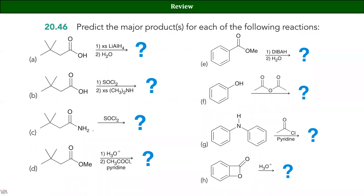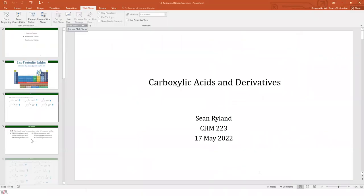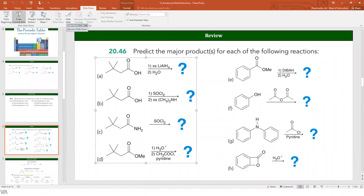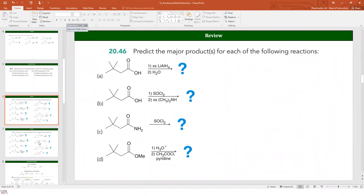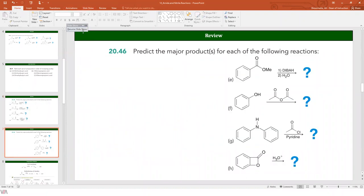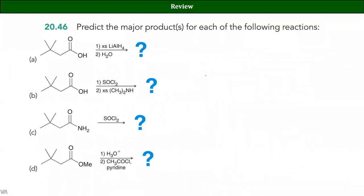Super long. All right, let's do some of these for practice, and I'll split them up so I have room to draw on these. So again, for A, we've got a hydride source. So we're going to just start by converting the hydride source, or converting that acid into a primary alcohol. You lose a water molecule and you make primary alcohol.